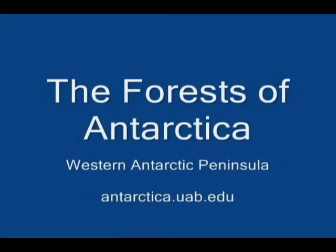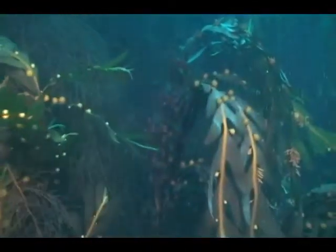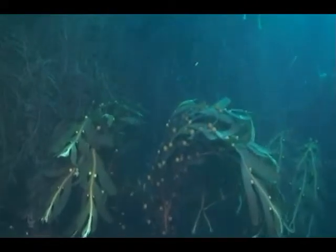The forests of Antarctica. Don't ever let anyone tell you that there are no forests in Antarctica. There are. These are forests of large brown macroalgae, which are also called seaweeds, along the western side of the Antarctic peninsula. So let's look at the major trees in this forest.